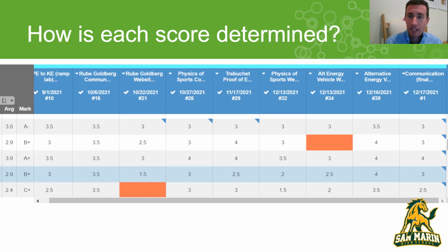The next student had 3.5s, 4s, and a couple 3s. This student earned a 4 in part because the 4 work, especially on their physics of sports video, was so strong and it stood out to me that I knew this student was consistently going above and beyond. You'll notice there's 3 4s in there. That's a pattern of earning a 4 and going above and beyond. So that gave them the 4.